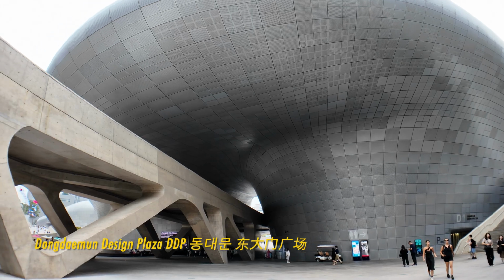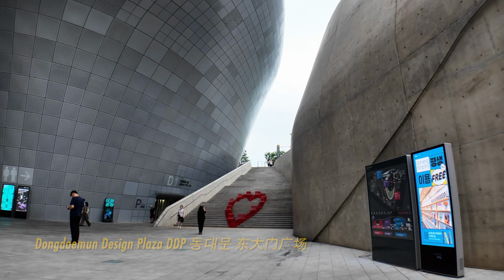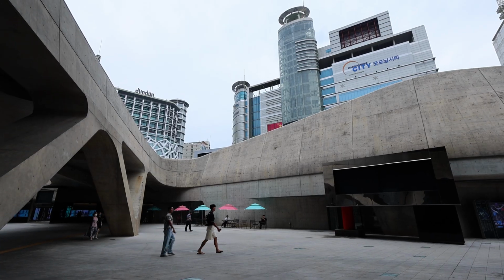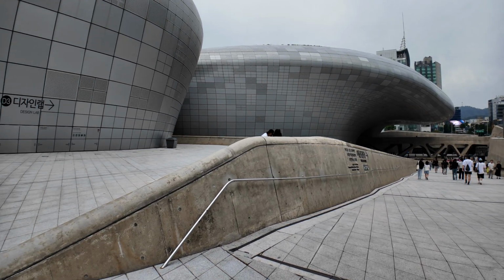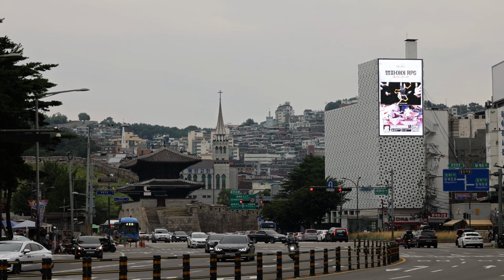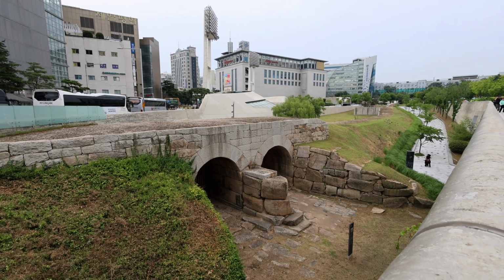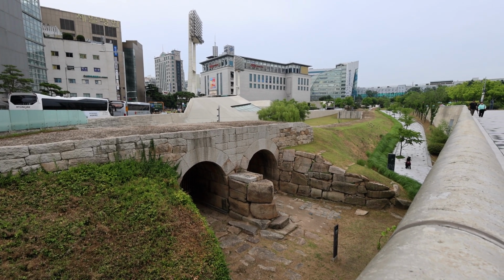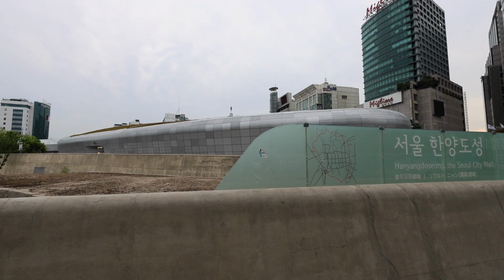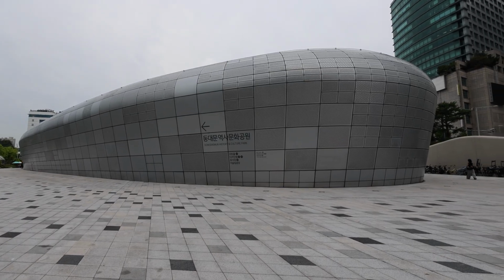Dongdaemun Design Plaza is a famous landmark in Seoul. The building itself looks futuristic. With its flowing curves, it feels like you are stepping into a sci-fi movie. I found the Korean people pay great attention to their cultural heritage. Dongdaemun is a very good example. Dongdaemun means East Gate. It's built actually next to the ancient East Gate, the real Dongdaemun. It's one of the old city gates of Seoul.